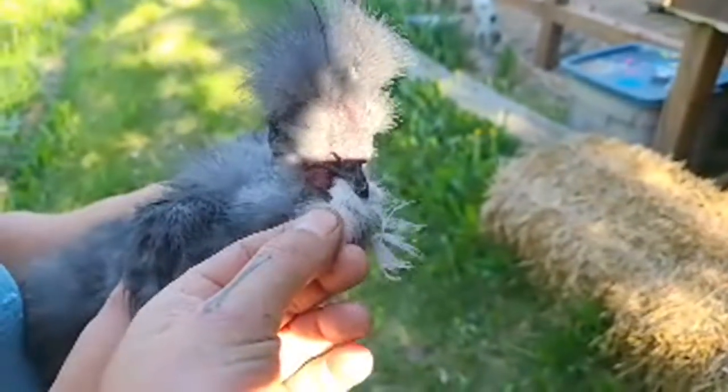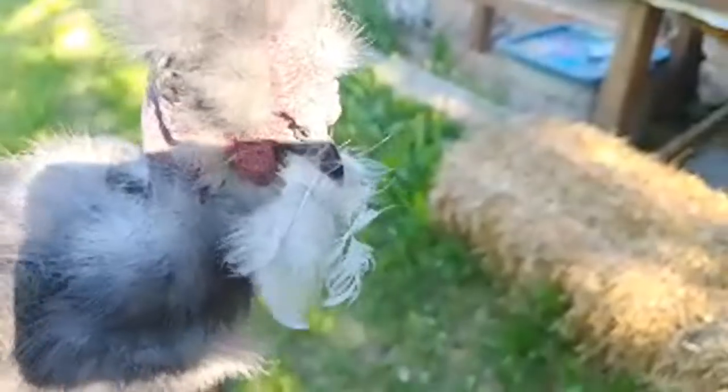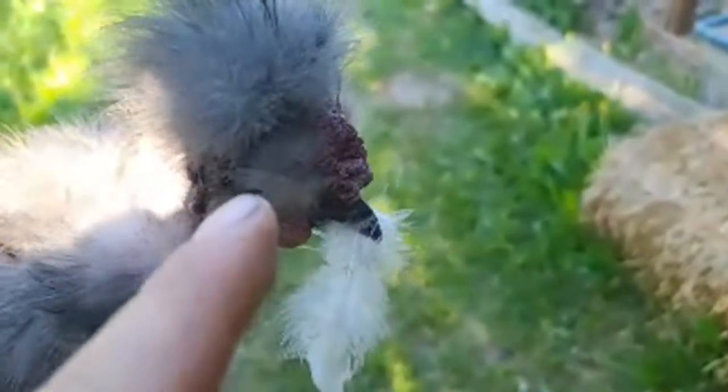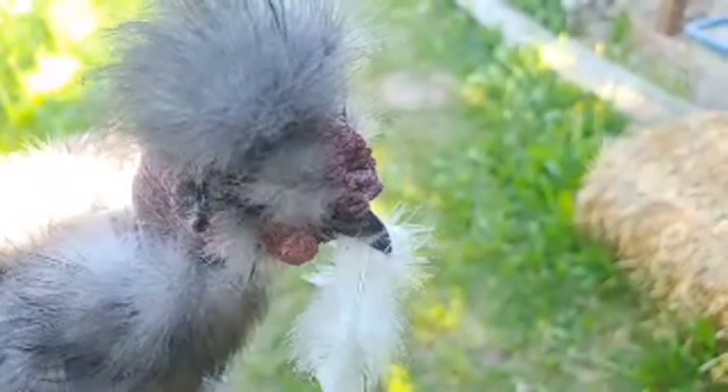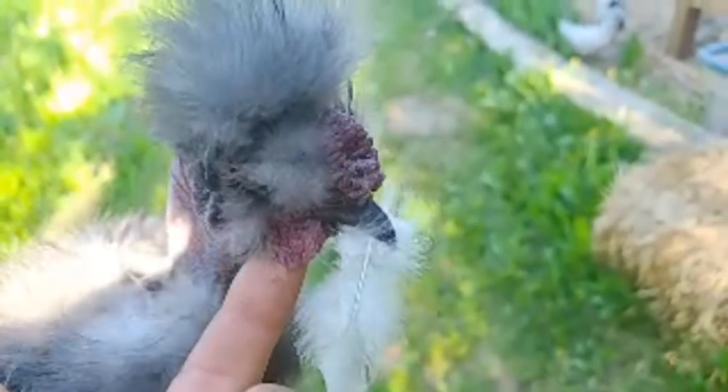Yeah, look at this, guys. See? He's just a little too... They grab the feathers, kind of like pulling the hair. I don't know. But look at that comb. Looks like a brain. I think it's hilarious. And then his wattles, they're really dark.